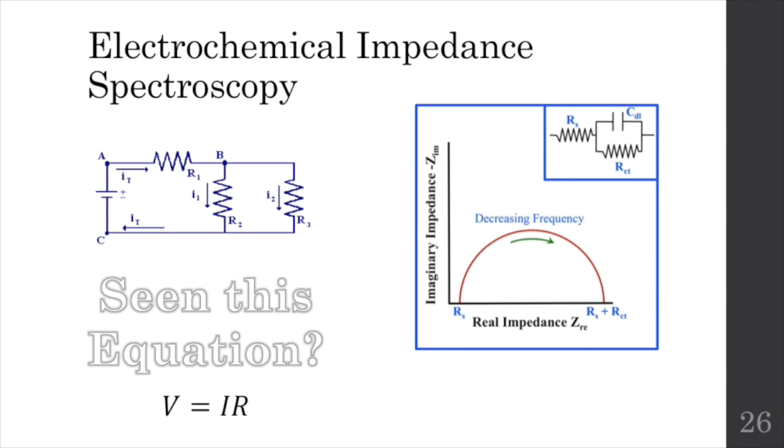The second method is significantly more complex, in that there's a lot of complex science and explanation behind it, but I'll keep it simple. Electrochemical impedance spectroscopy, or EIS for short, measures changes in the resistance of charge to flow. Hopefully you have seen the equation shown below previously. If not, no worries, you'll get there. This equation is known as Ohm's law, and it says that the potential or voltage is directly proportional to the resistance in the system and the current, meaning that if the resistance changes, the potential will change proportionally.